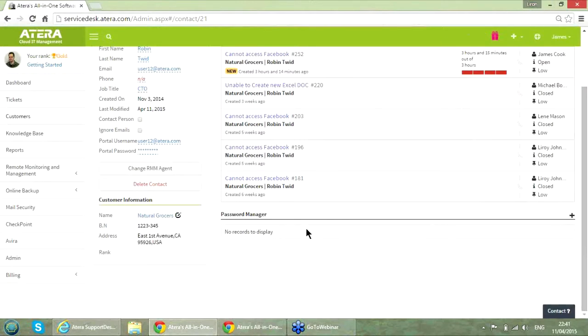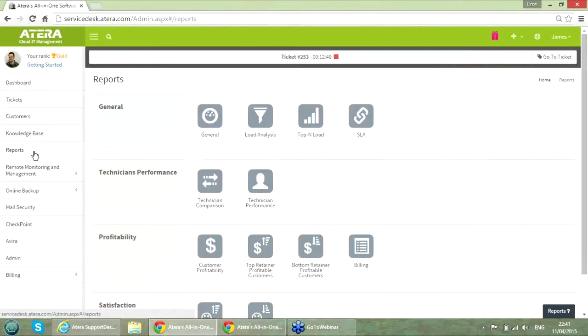Now we're going to talk about how to operate an efficient, profitable business. Since we designed our software to answer the specific needs of MSPs like you, I'll demonstrate how easy it is to get all the information you need to know, from your help desk technician's ongoing work up to your customer profitability measurements. At the click of a button, I can generate a report to measure my technician's efficiency.